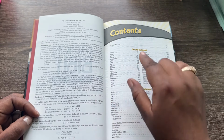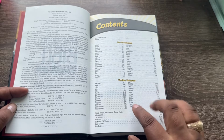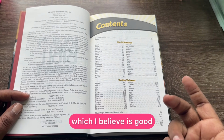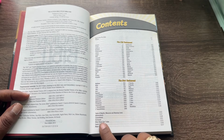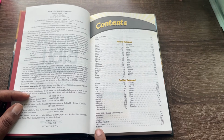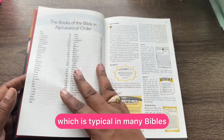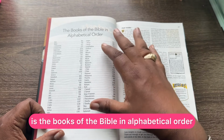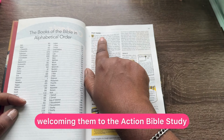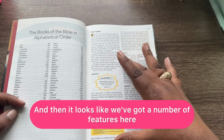So here's the copyright page, and then the table of contents, how to use the Bible, the preface, the Old Testament, the New Testament, table of weights and measures and monetary units, abbreviations. There is a concordance in here, which I believe is good and should be there because it's a study Bible. There's a dictionary in here, an index of what about this? So questions, what does the Bible say about that, is what I'm guessing. And a maps index. And then the very next page, which is typical in many Bibles, is the books of the Bible in alphabetical order. And so here you have a letter to the reader welcoming them to the Action Bible Study Bible.